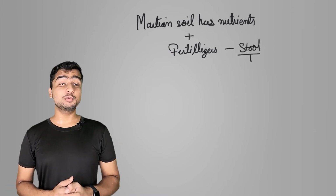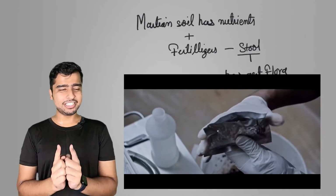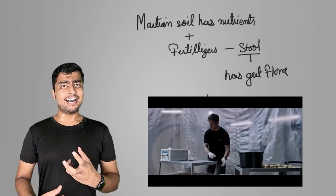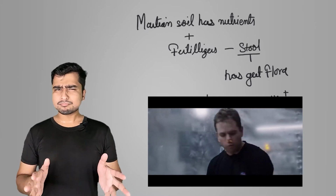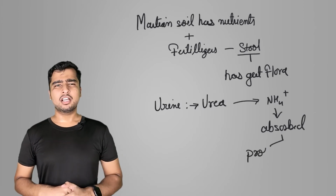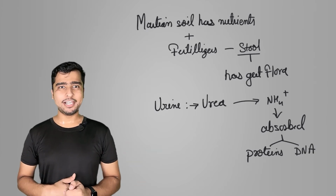Now Mark Whitney used his own poop, right? So he used his own feces, and his feces also carried bacteria. Now let me tell you, your gut flora, the bacteria in your stomach, can actually convert amino acids and urea, the primary product of your urine, into ammonia, which can be easily absorbed. So he has nitrogen, he has other nutrients that he needs from his own poop, from his own urine. So he has that as well.